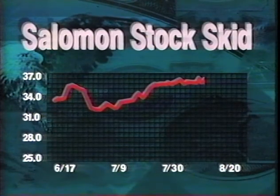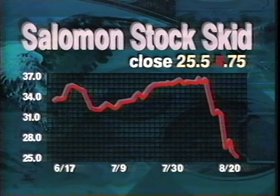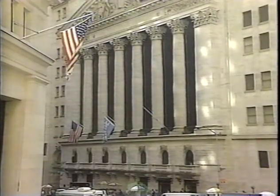But its problems are snowballing. Salomon's stock has tumbled almost 30% since the scandal broke, slashing the firm's market value by $1 billion. The New York Stock Exchange is joining the list of authorities investigating the firm, and investors have now filed 9 class action lawsuits against Salomon and its former top officers. Analysts say Salomon Brothers is strong enough to survive fines and legal damages of $1 billion or more. But the defection of more big customers could cripple the scandal-plagued securities firm. Casey Wyan, CNN Business News, New York.